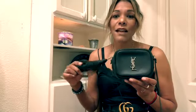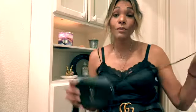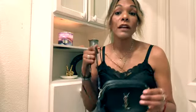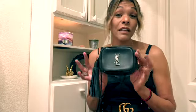I love the size of it. I love this little tassel. I love this silver detail on it and the hardware. I love this strap too because it's leather, so it's very pliable. So it looks great as a crossbody. You can shorten it if you want to wear it under your arm. You can also put the straps in the bag if you want to wear it as a clutch for an evening out. So it really does go day to night, casual to dressy. So I think it's a great bag.